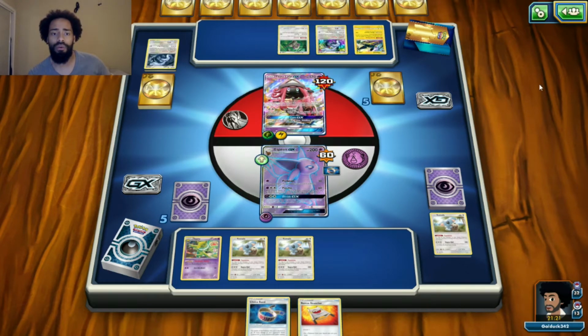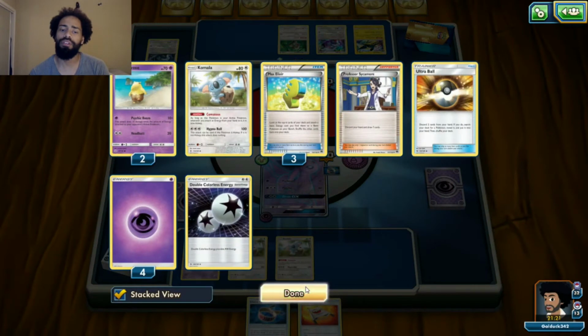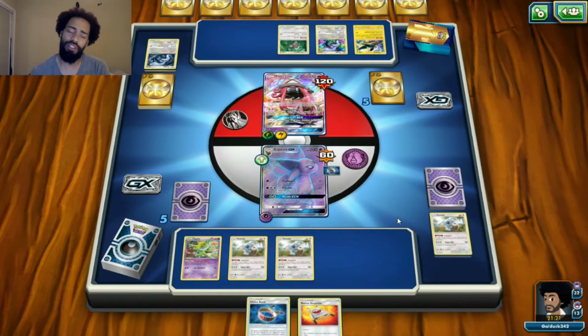I still don't really know what his deck is. Seems like he's just accelerating energy to anyone that can take energy, because all his attackers are double colorless. Or colorless, I should say. You would think with 11 energy... Oh, there's 4 in the discard already. I forgot about that Sycamore. You'd think with 11 energy we'd be getting more out, but doesn't seem to be happening.